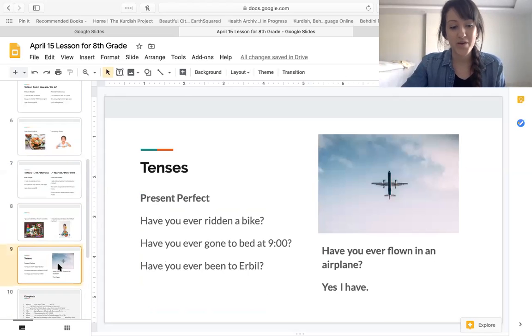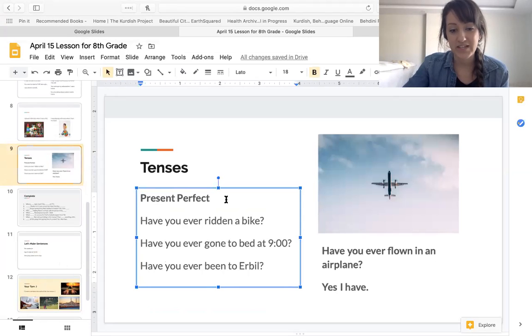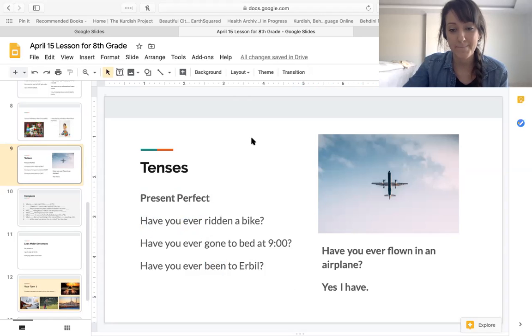All right, we have one more tense. This is the present perfect. The present perfect is when you use have and ever and been. Have, ever, and then a verb. For example, have you ever ridden a bike?